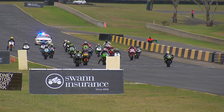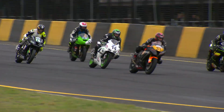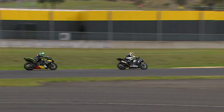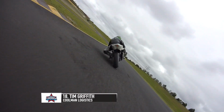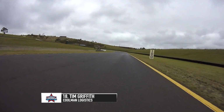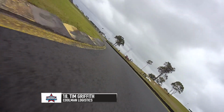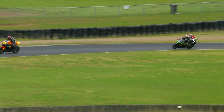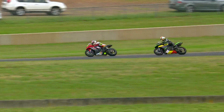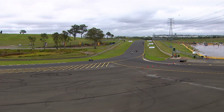A pretty even start from the front area of the circuit, if you like, but it looks like the 33 of Hamish McMurray gets the best of the start, swoops around the outside. Did he get the whole shot? He did momentarily, but he's now under challenge and dropped back to 3rd place. Oh, look at that rider, straight on, hard as you like, and very well controlled under brakes through turn number 2. One rider going extremely wide, using up all of the black stuff and the concrete on the outside. It's a very good start by one of the riders there.